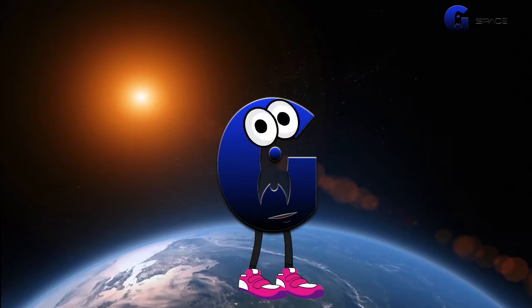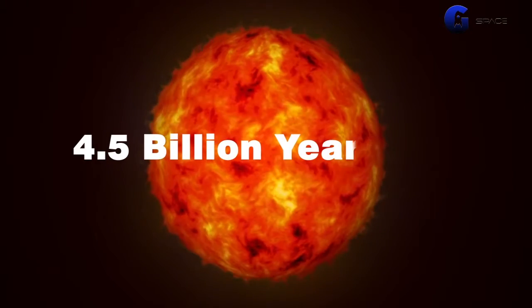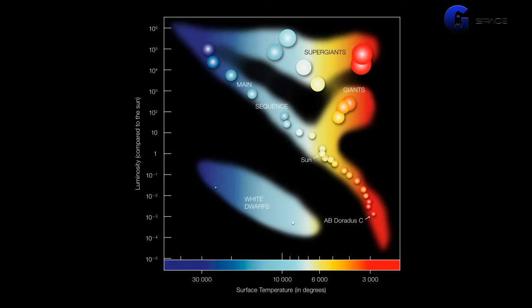How old is the Sun? The Sun is about 4.5 billion years old. Evolution of the Sun: supergiants, giants, main sequence, white dwarfs.